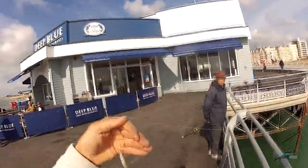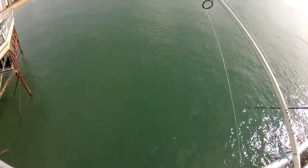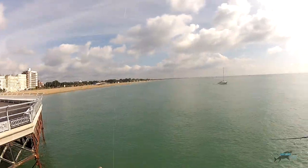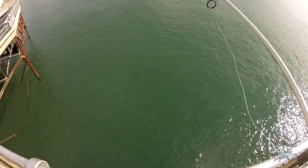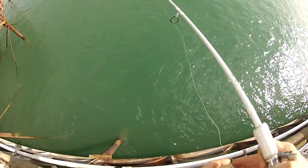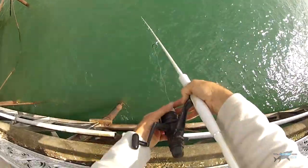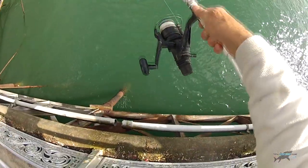Right, so what I've got, guys, is a piece of sand eel because they're taking whitebait. I've got one barrel weight there. Now, everybody seems to be using small lures, just lowering it down like this, and apparently keeping it nearer the surface.